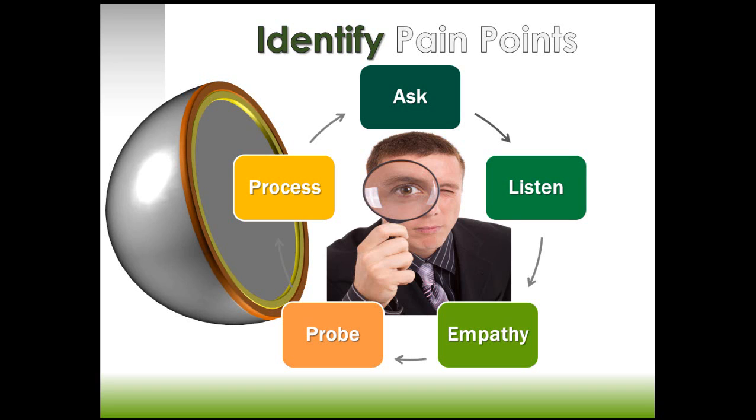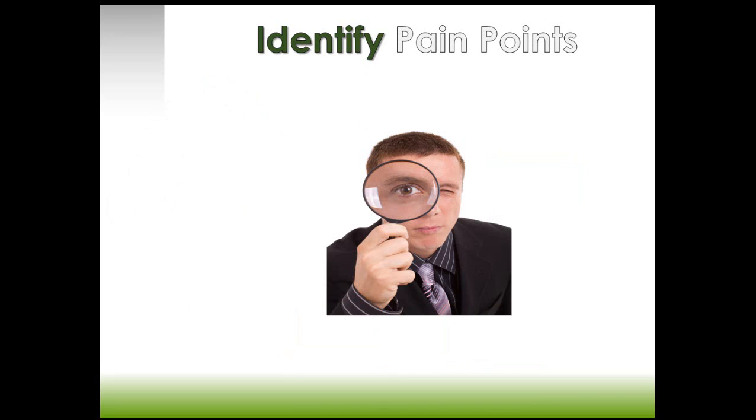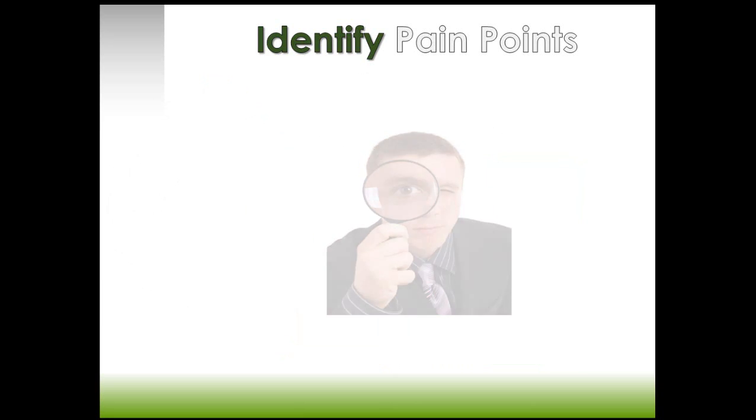Well, they ask, they listen, they provide empathic feedback so that the patient knows they are listening attentively and understanding what they are being told. Once they have gleaned a bit of information, they probe at certain issues that might be of particular interest. They process the new information and start the process all over again.